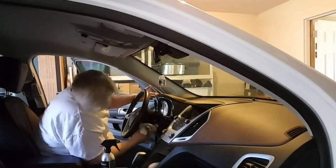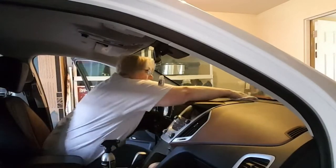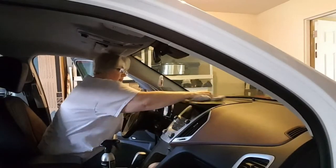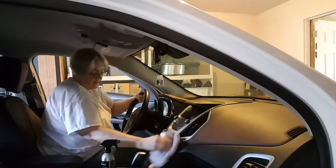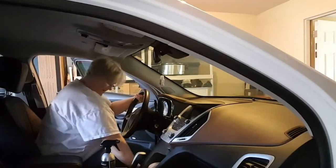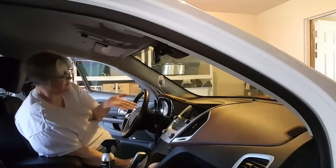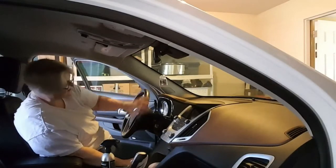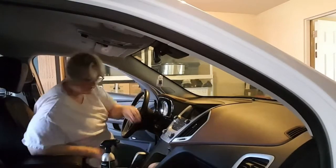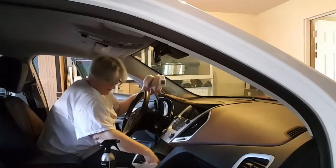And the car never smelled like smoke after that. And I just loved the way it looked. I love how well it conditions. And I love how good it smells. I mean, look at that, it's dry. There's nothing greasy, there's nothing coming off of my hands. You can see it's not streaking or anything. It's very quick, but a very good quality product, in my personal opinion.